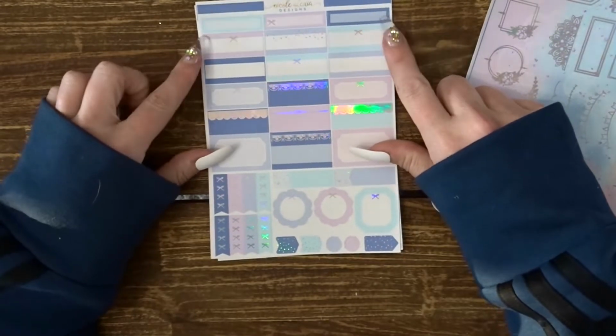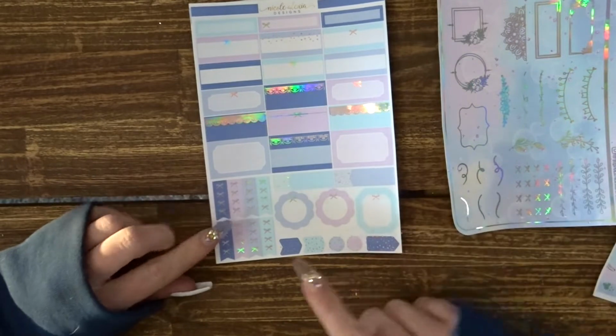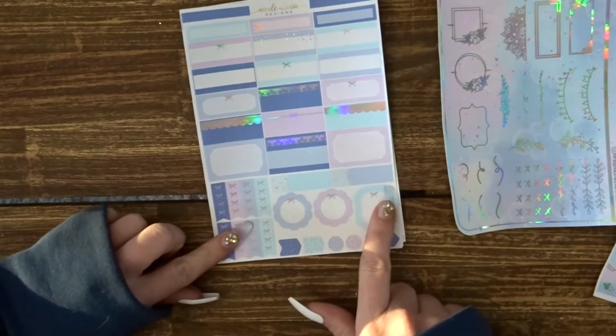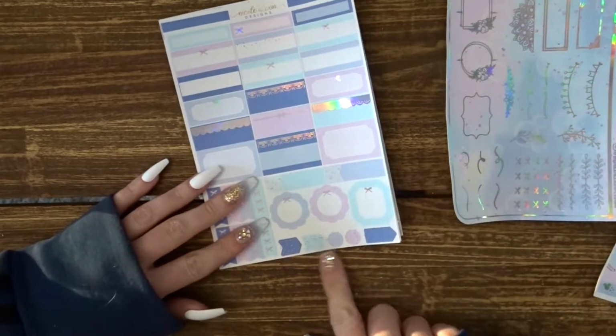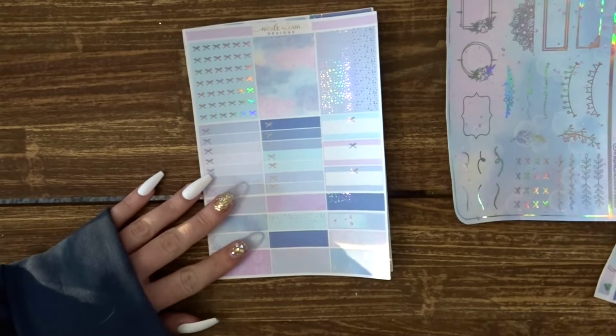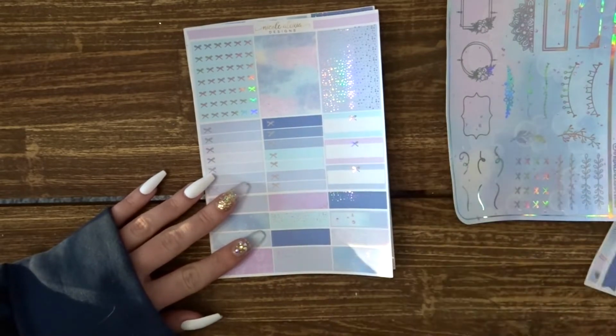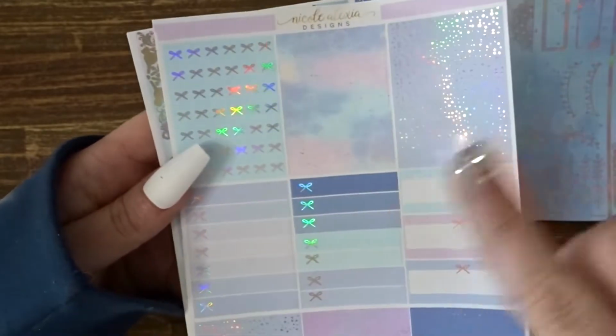For your second sheet here, you have got labels, quarter boxes, some half boxes down at the bottom, your bow checklist, a couple of appointment labels, some, I don't know what to call these, like fun boxes, and then down at the bottom you've got some functional items. Your next sheet, I did make a little bit of a change. I did not mention that, so you guys can let me know if you do or don't like it.